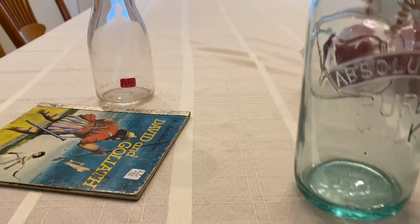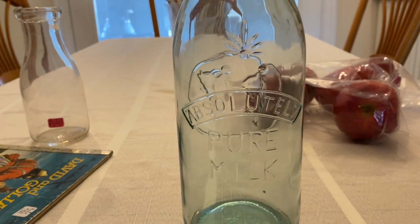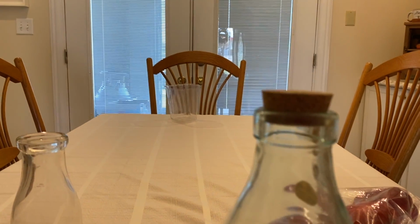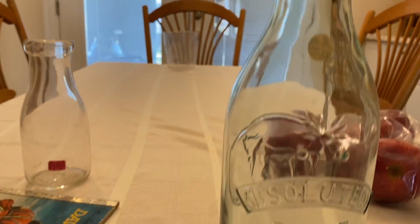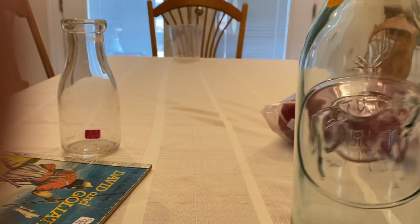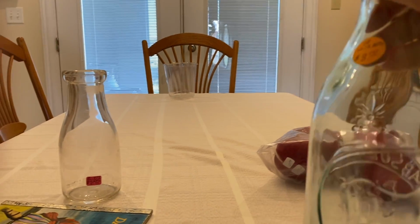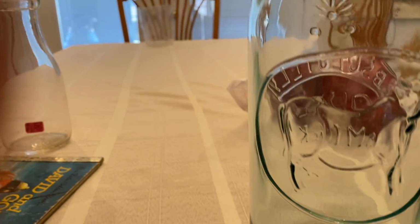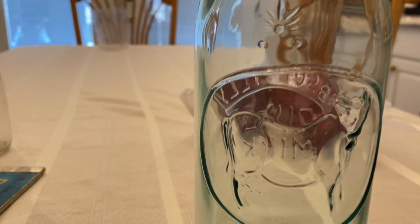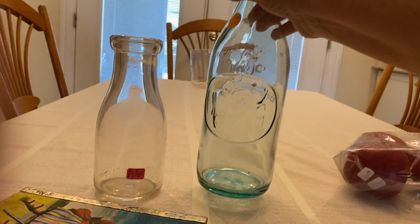And then this is a milk bottle too, and it says absolutely pure milk. And it's got a stopper in it. I doubt that stopper was what was in it in the beginning, but it may be. It's a green tinny bottle. It's made in Italy, so this is one from Italy. And it has a cow on this side. I thought that was really cute, so I picked those two things up.